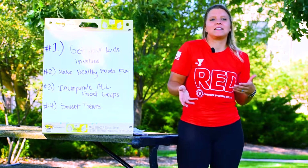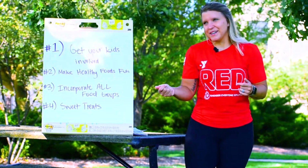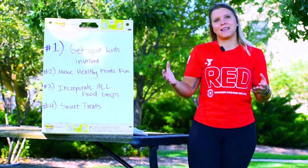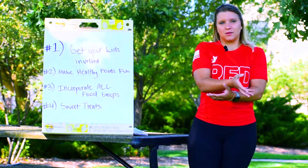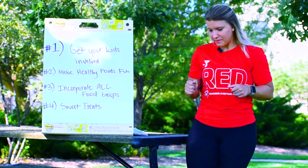If you do the dessert with supper rule, you may find that they are eating their dessert first and then eating supper. That's okay. They probably will do that at first. But I think as they get more used to the idea that dessert is going to be there, they will also choose to eat. Maybe they'll start eating their supper first to begin with.